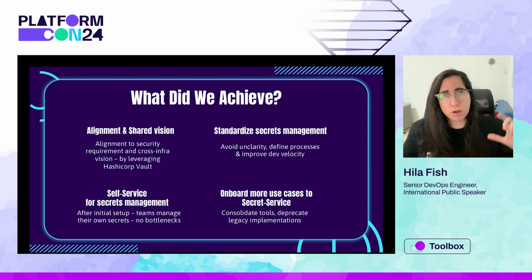We also set up self-service for secrets management, because after the initial setup where we onboarded a new team to use Vault, that's it. They manage their own secrets. They can create new ones, delete ones, do whatever they want, and just utilize them through Airflow. It is self-service. And last but not least, because of how the Secret Service is built, we were able to onboard more use cases to it. We were able to consolidate tools, deprecate legacy implementations, and migrate them to Secret Service.